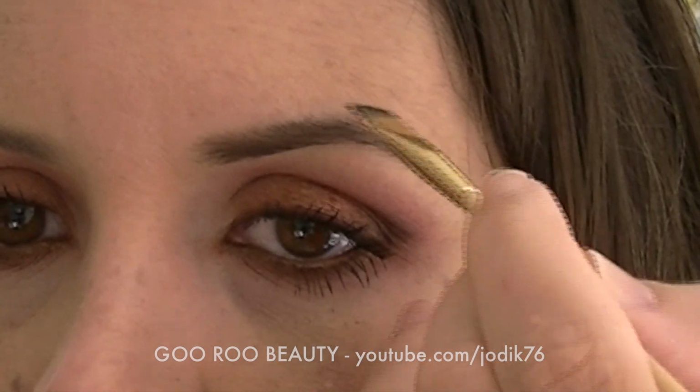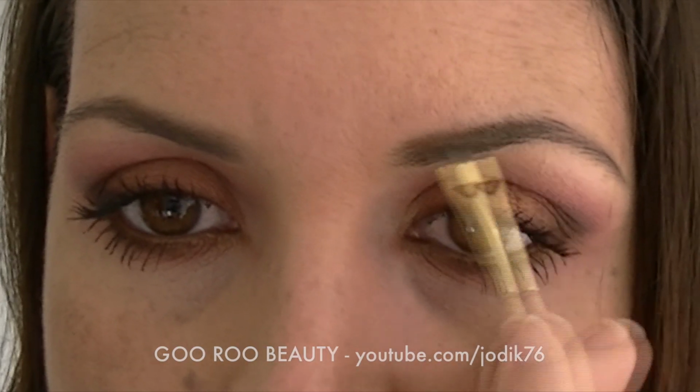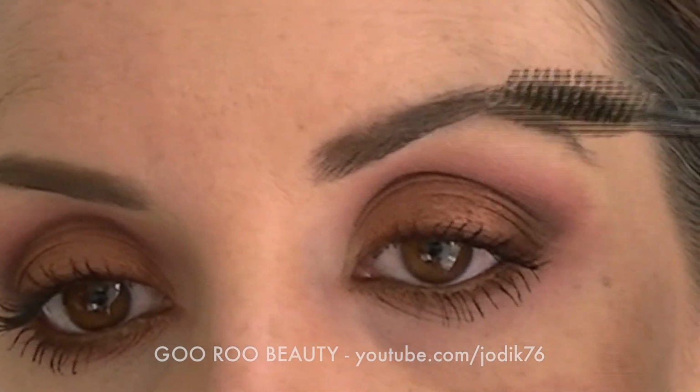Using the Anastasia Brow Powder Duo here to then put powder over the Laura Mercier Brow Definer product. I find that that just helps to set it. And the Anastasia Clear Brow Gel as well to keep the brows in place.